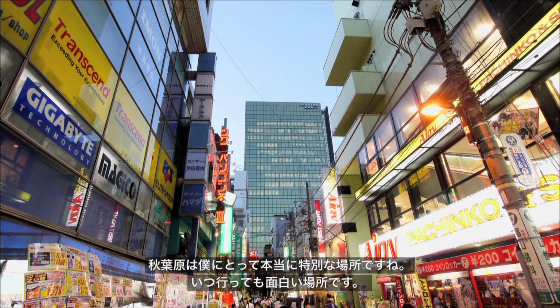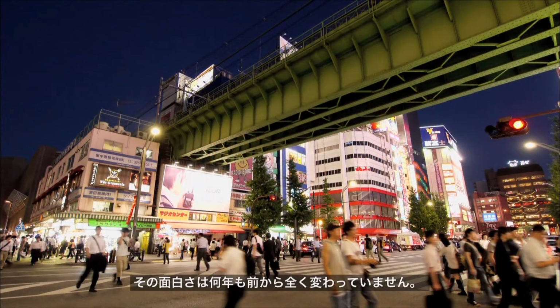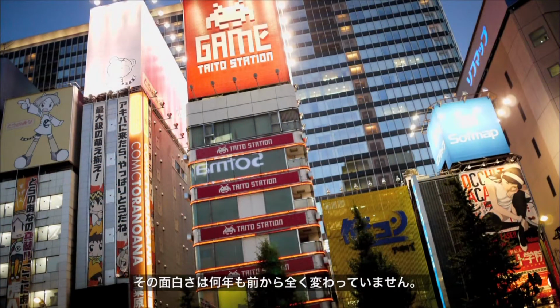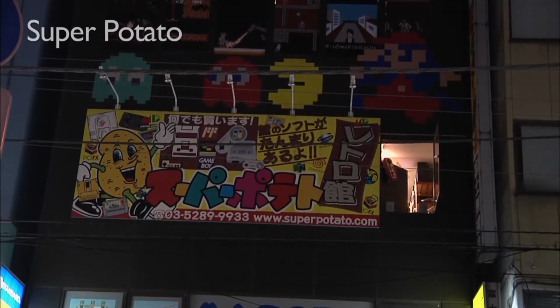So Akihabara is a very special place to me, whereby it's always exciting every time I go there, and the excitement hasn't changed since I first went there many moons ago. And it's like that every time I go, even today, and I just spend a lot of my time there. So if you are in the same neck of the woods, maybe we'll see you around.